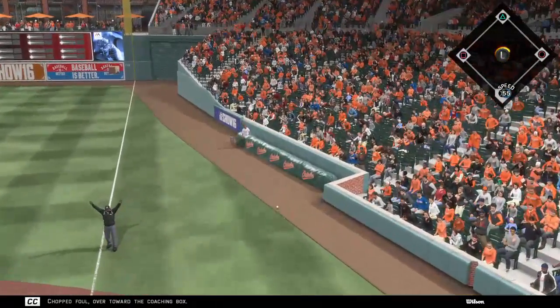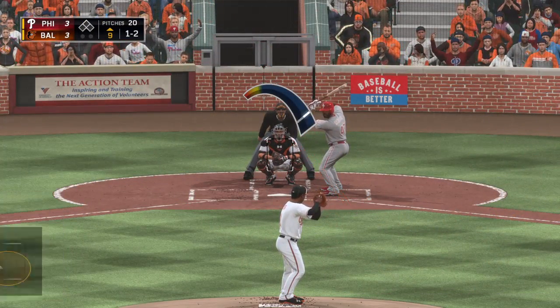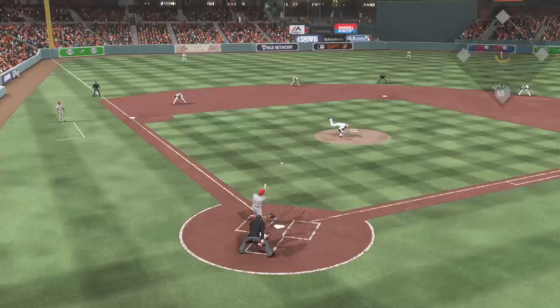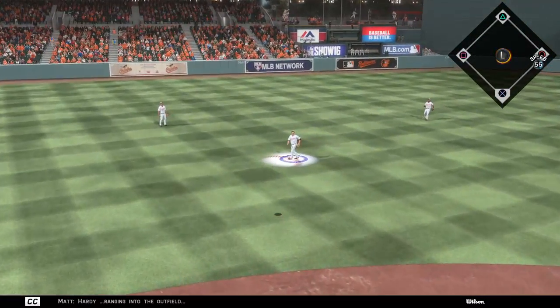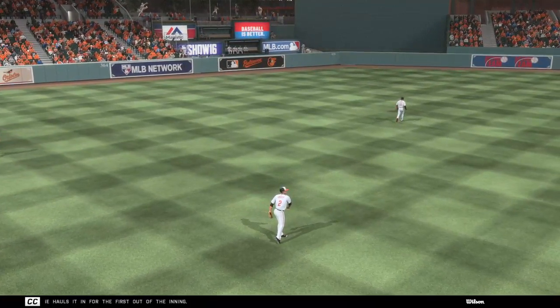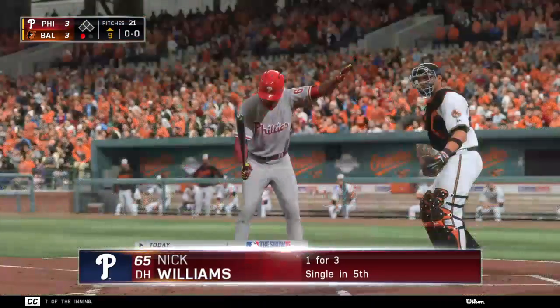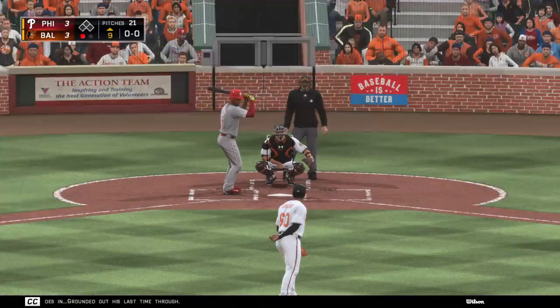Chop fouled over towards the coaching box. Here's a blooper out toward left center. Hardy ranging into the outfield, and he hauls it in for the first out of the inning. Now batting, Nick Williams strides in, grounded out his last time through.